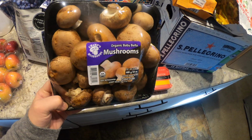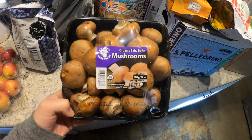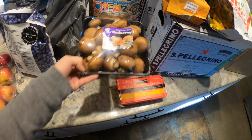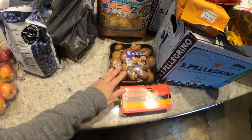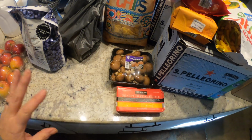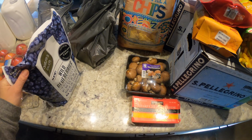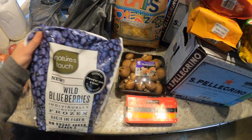I love these mushrooms. Again, if you're thinking about wanting to stretch your meat and work with more like meatless meals, having mushrooms on hand, you can chop them really finely and add them to dishes, and it really increases the kind of heartiness without adding a lot to the budget.